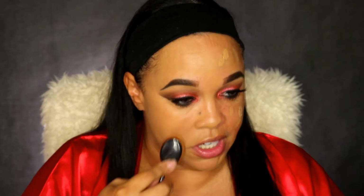It doesn't feel heavy on the skin at all, considering that it's totally full coverage, and it feels thick as all get out on the hand. What do you guys think? Is that a perfect match or what? Okay. All right, let me finish blending this out.